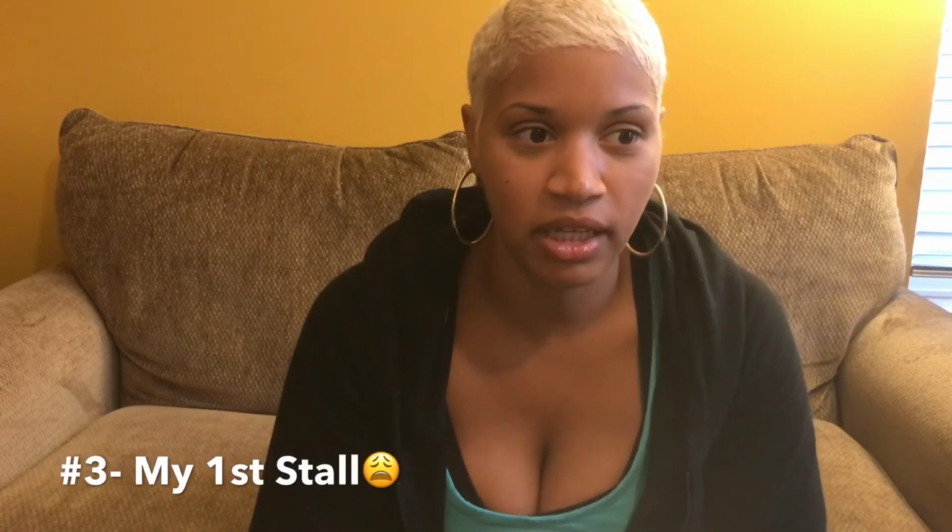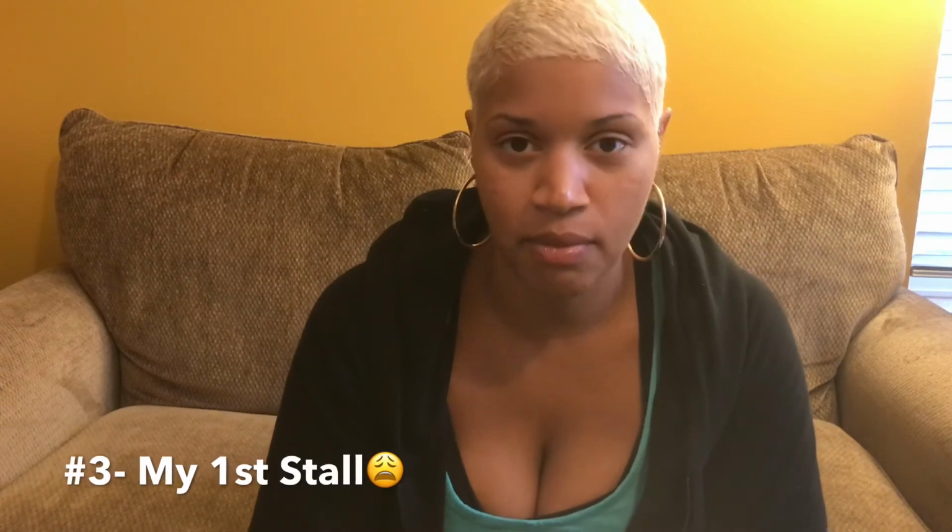And next, number 3 would be my first stall. So in the midst of all of that, over the past few weeks I've been teetering back and forth between the same weight. And this week I finally got out of the 244 range and got down to my current weight, 242, and actually see the scale moving again. But I just feel like it had to do with that stress and that time, and sometimes it was just out of my control. It was in my body, holding on to water weight, whatever else.